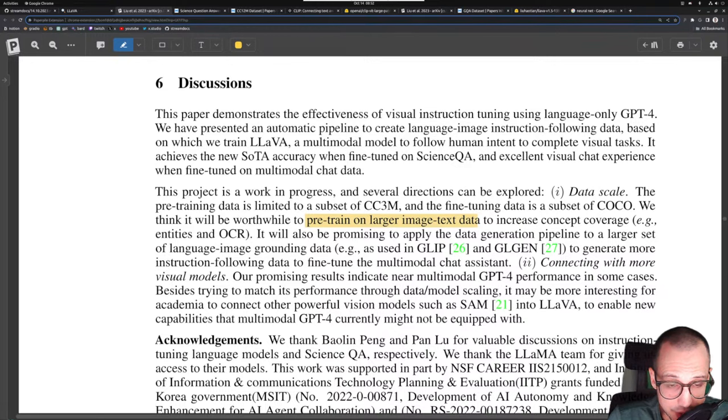Another thing that they could do is apply the data generation pipeline to a larger set of data and generate more instruction-following data. Okay, so just another variant of more data, and then connecting with more visual models. Our promising results indicate near multimodal GPT-4 performance. Besides trying to match its own performance, it may be more interesting for academia to connect other powerful vision models such as SAM into LLaVA.